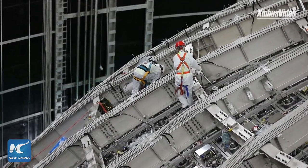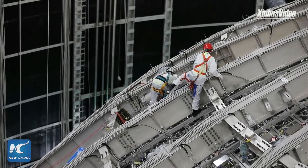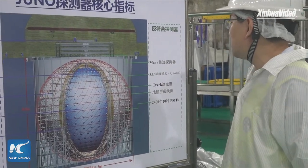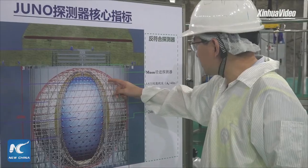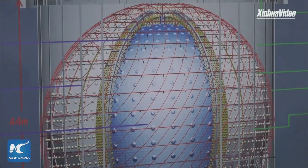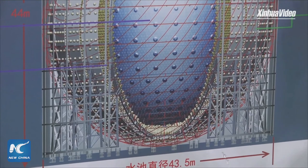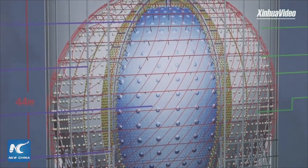This water pool will be filled with about 350 tons of pure water. The pure water can detect the cosmic rays, as there are some PMTs pointing outside. It can also reduce the radioactivity from the materials. You know, the rock has a lot of radioactivity, so we use the pure water to prevent it from reaching the detector. So it's like a protective layer. Yes, a protective layer.